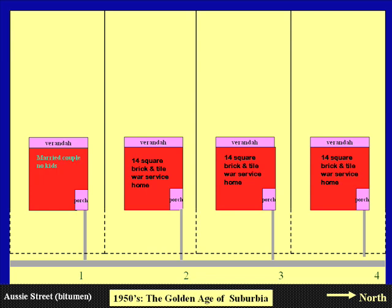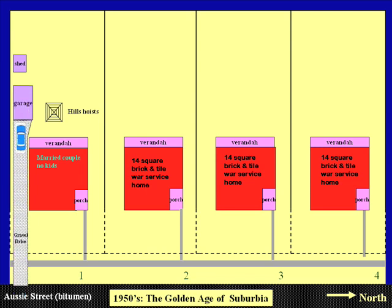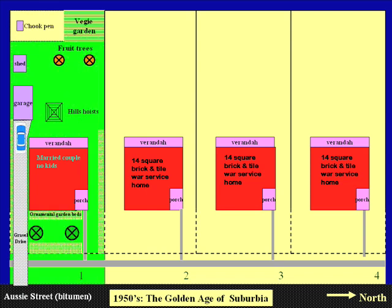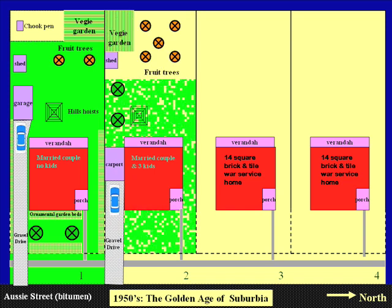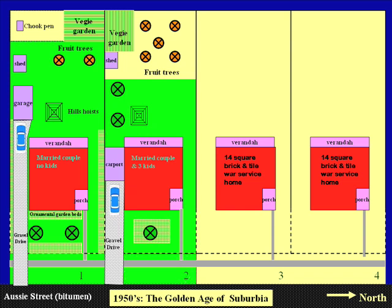Married couple with no kids in the first house, they've got the shed out the back, of course, every bloke has to have the shed, and there's the Hills hoist, and the garage and the new car. And of course there's the chook pen and the veggie garden and some fruit trees and of course the lawn and the ornamental garden out the front. At number 2, there's a married couple with 3 kids, and of course they've got the shed and the Hills hoist, a carport on the side of the house and a car, more extensive veggie garden and fruit trees, a little bit less lawn and the ornamental garden.